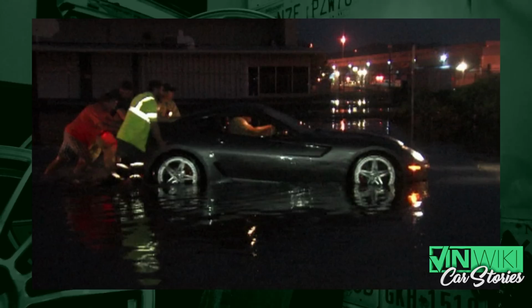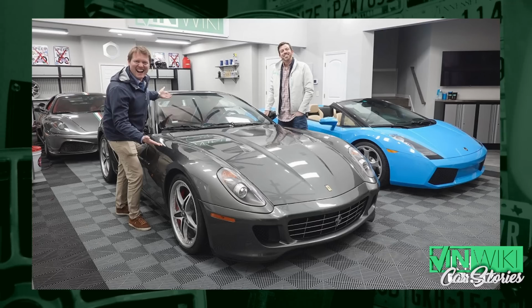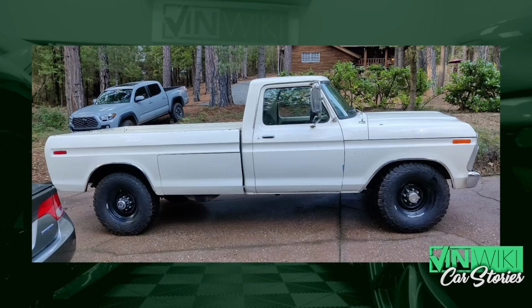Not many techs want to work on a flood vehicle. Unless you have 1 million subs on YouTube, don't buy a flood vehicle. Not all salvage title vehicles are bad. A theft of a vehicle comes back as a salvage title vehicle as well. And those cars usually don't have any issues. And if they do, it's just superficial, easy to fix. So theft cars are some of the best cars to buy that have a salvage title.